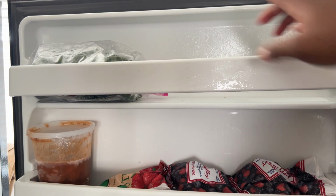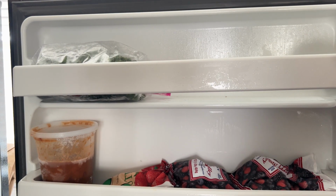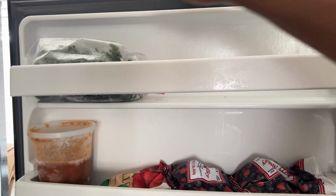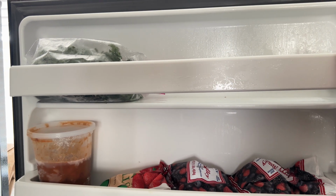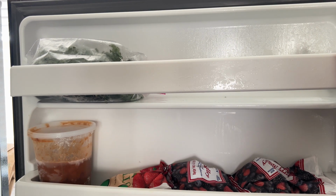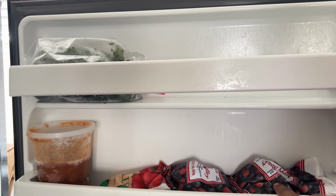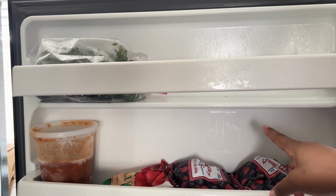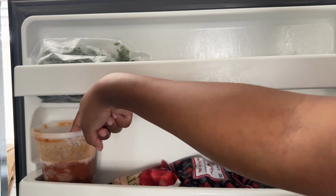So this is the door here at the top. Eventually what I want to have here is all of the things for my protein shake. So this is just some frozen kale. I've been working on a kale protein smoothie concoction. I haven't mastered it just yet, but once I figure it out, I'm gonna put all those ingredients up here. And then down here, this is just the chocolate berry protein shake that I have every morning for baby girl Jackson. And then this is some chili.